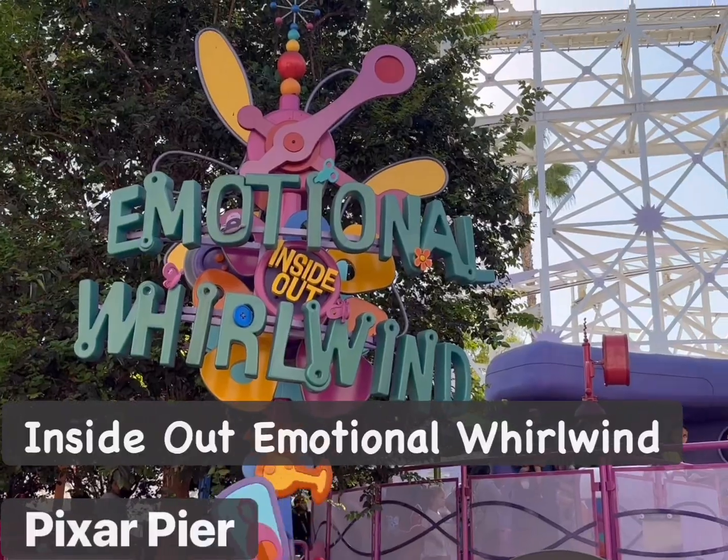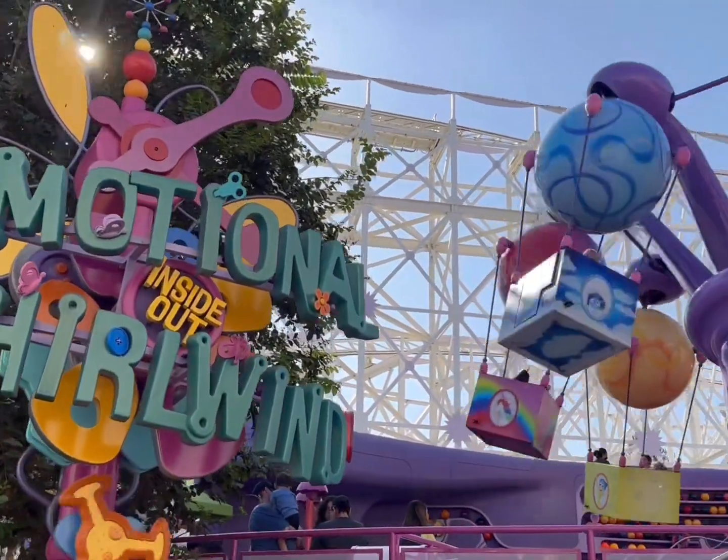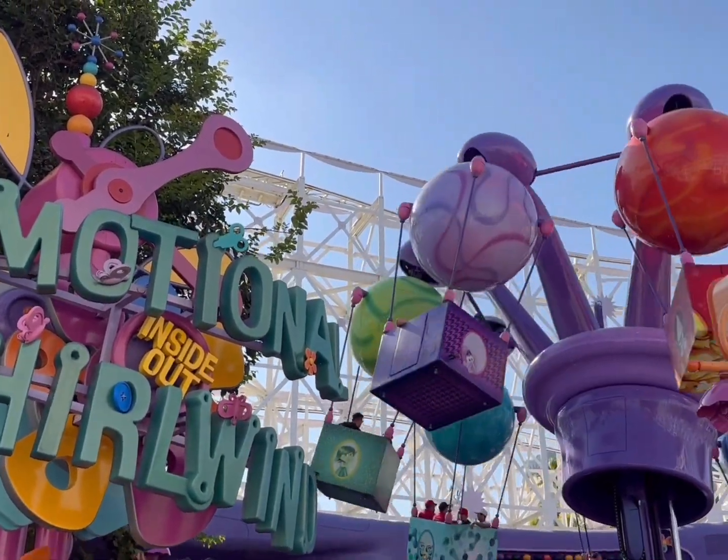The only other ride that may do that is Midway Mania, but it's rare. I have never had a time where they actually had buddy passes at Midway Mania. Inside Out Emotional Whirlwind is another ride that goes around. They're like hot air balloons with little baskets, and you get in and you just go around a little bit and then you're done. So if your kids like that sort of ride, that one is also great.